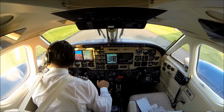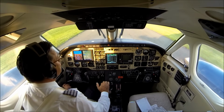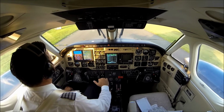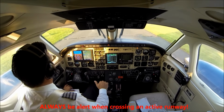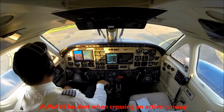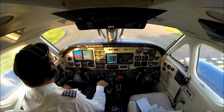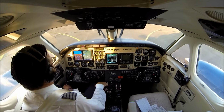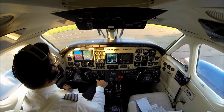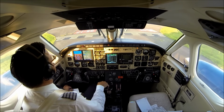Clear to cross the runway, we are verifying visually and switching on the lights. The departure procedure at Danbury is as follows. We climb runway heading to 1,500 feet and then turn left to the Carmel VOR and continue the climb to 3,000 feet. That's the IFR obstacle clearance departure.